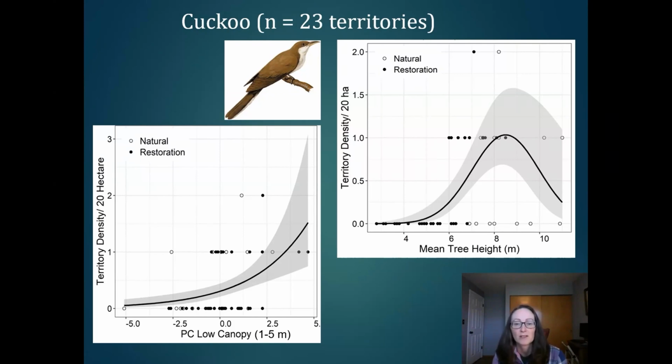It should be noted that cuckoo territory density increased with tree height in restoration sites, which are the black dots, and decreased in natural forests with height, which are the open circles in these plots. Thus, the trends in restoration versus natural forests may follow different trends in what we see here on these plots. They probably don't, but this would be something that would be great to test with longer monitoring programs, like greater than 10 years or so, to confirm cuckoo territory density in restoration follows the same height trends as in natural forest.